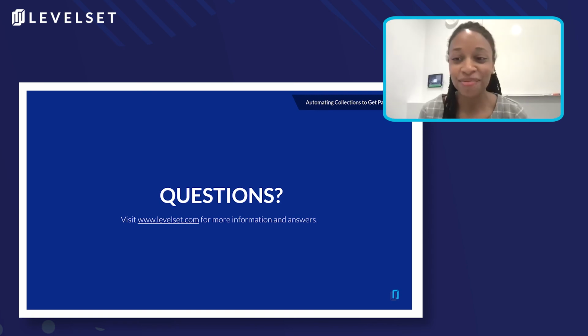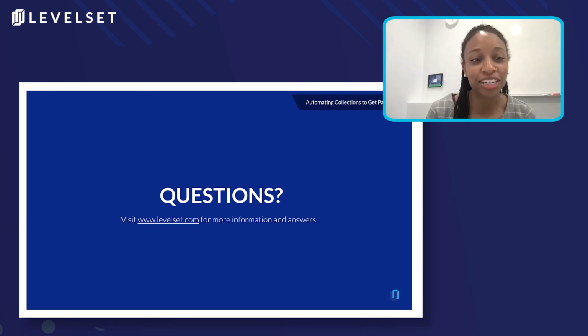And I'm going to jump in as well. I know that question was directed towards the Lockstep software, but also with LevelSet, we recently added payment processing links to certain documents. So if you're sending a payment demand letter or a payment reminder through LevelSet, there is a link that allows your customers to be able to pay online if you're sending one of those specific documents.